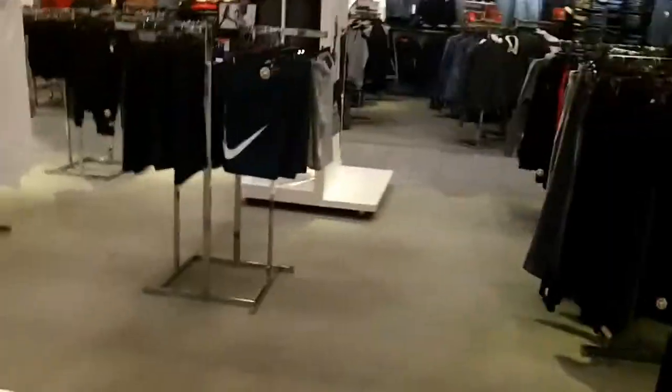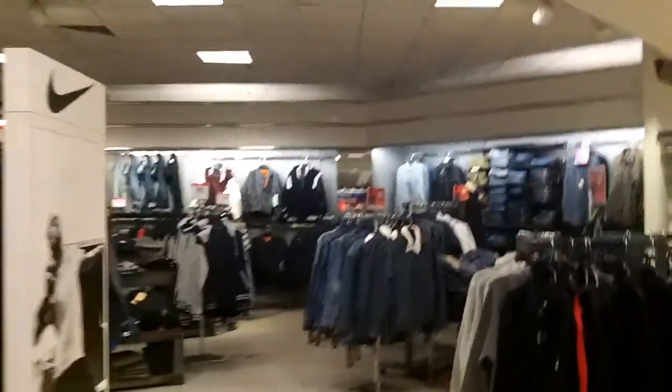Look at these drop ceiling tiles. It's like textured or something. Do not want to get a copyright claim.